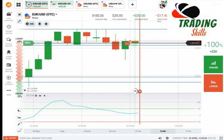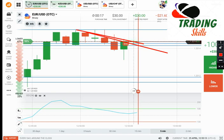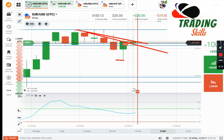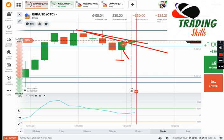Now why I took my trade here, you can see this is a reversal zone. Now you can see this area is a reversal area. The market closed here making a new low, telling you that now the sellers want to go to this area. They want to reach this area. So therefore I took my trade in a down direction.